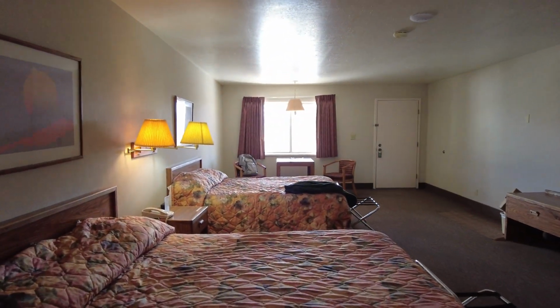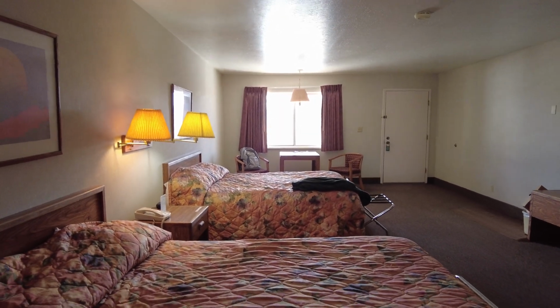So let's see, shower test. So not too bad. And there's an overall view of the room.